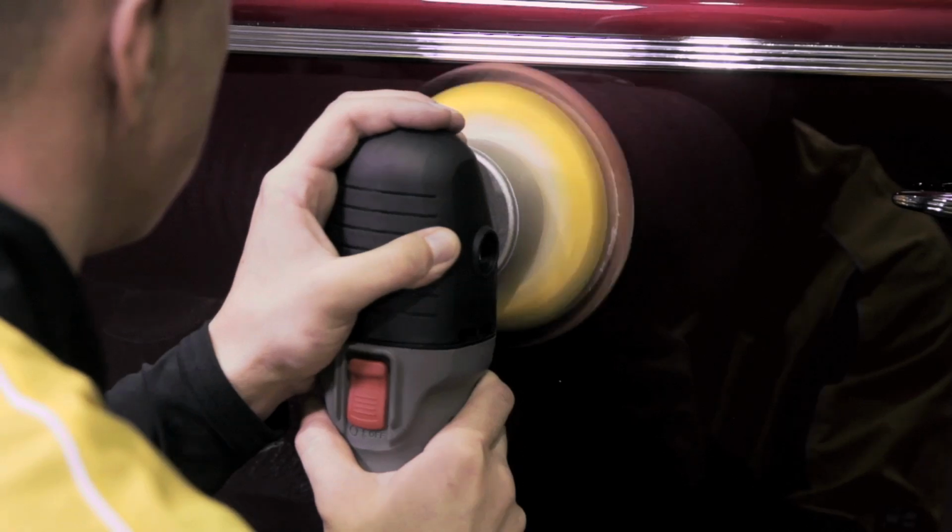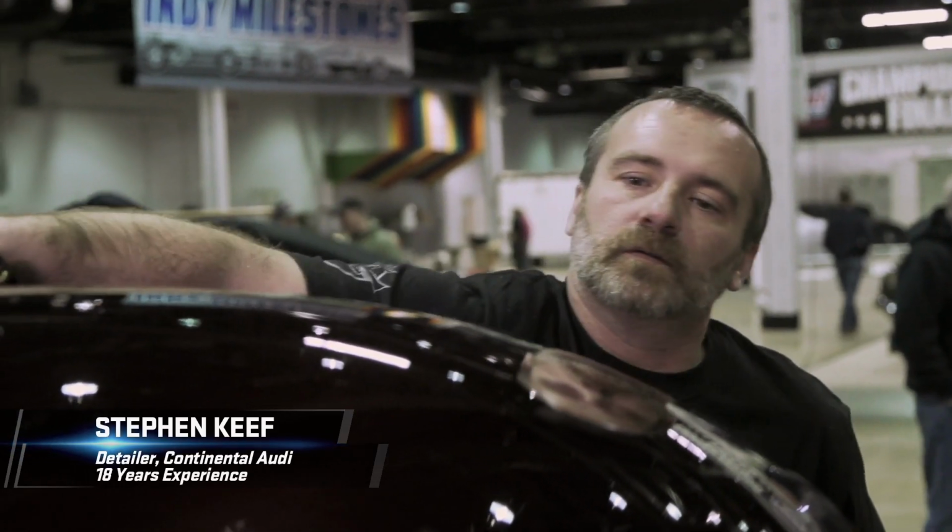Mike and the guys are taking this 1940 Ford Coupe to another level. But we still have quite a ways to go before this thing is ready for the judges.